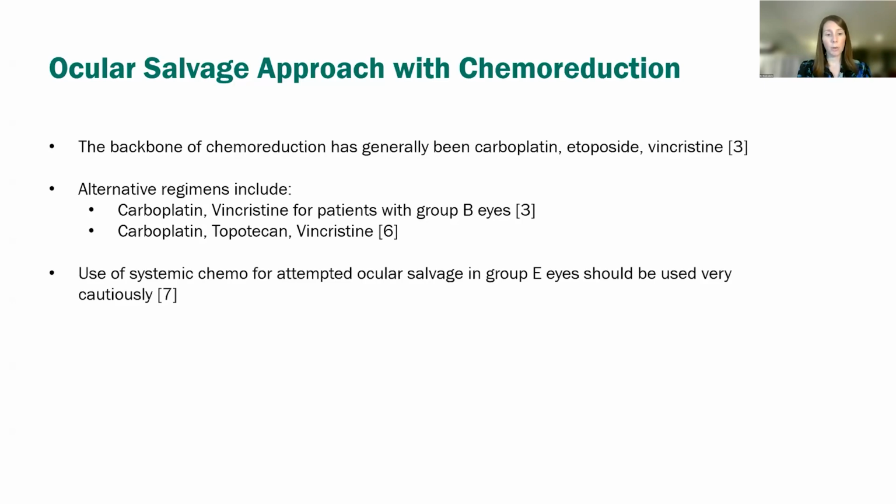And then lastly, I just want to point out that the prognosis for patients with group E eyes who are treated with systemic chemotherapy and local control measures is very poor without the use of radiation. The use of prolonged systemic chemotherapy for group E eyes to avoid or delay enucleation has been associated with lower disease-specific survival.